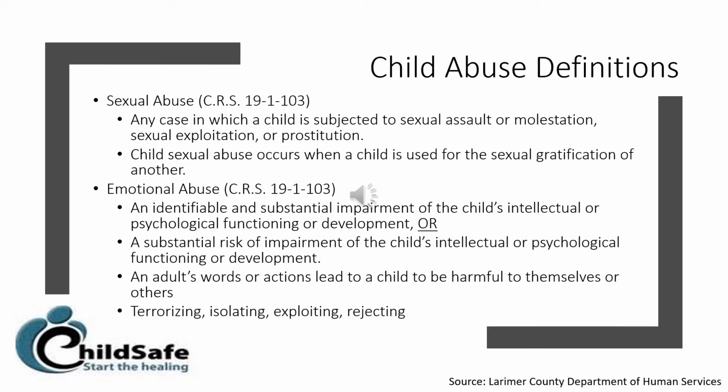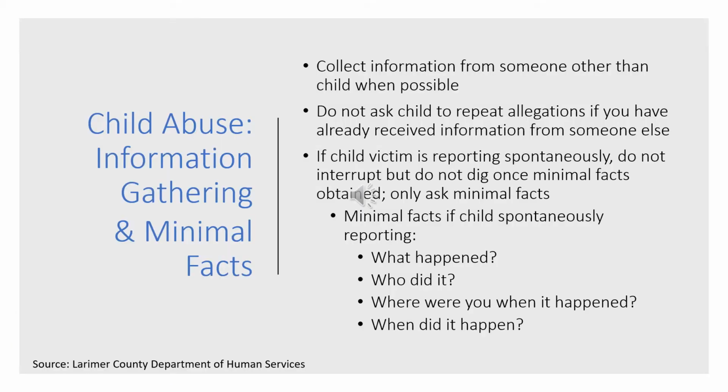Emotional abuse, as I mentioned, is likely the most common form, but in order to substantiate emotional abuse, you have to say it has impaired the child's intellectual and psychological functioning, or that it's at risk of impairing them. And so that's harder to demonstrate, that they're not doing well in school because of how you've been talking to them. But basically, when parents are rejecting, demeaning consistently, terrorizing, or using kids.